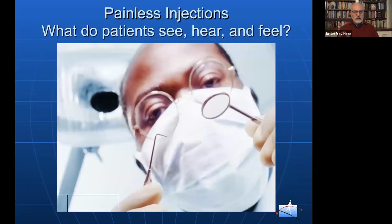So when we talk about painless injections, we truly need to understand, what do patients see, what do they hear, and what do they feel? We forget that if you walk into your reception area, notice I didn't say waiting room, reception area, and you sit down and you look around, if you have magazines that are National Geographics from 1953 and there's cobwebs in the ceiling, you need to reevaluate.